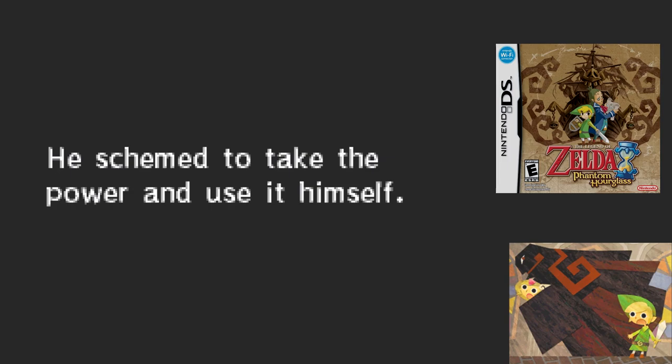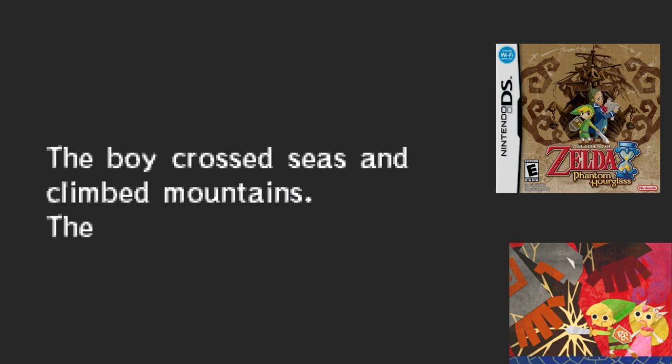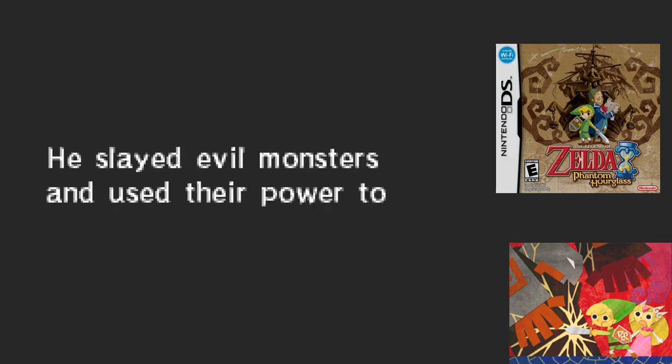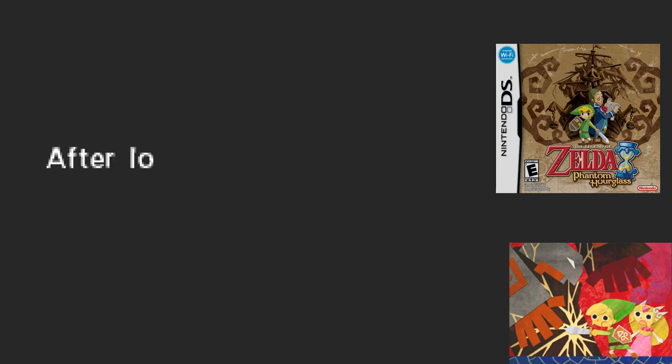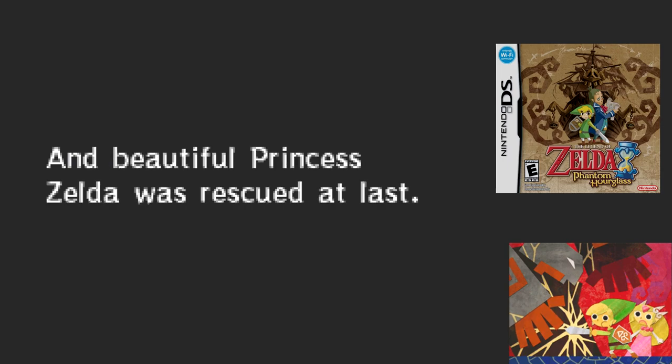Okay. Sacred power, yeah, yeah. It seemed to take the power and use it for himself. Boy chased after him, determined to save the princess. The boy crossed seas and climbed mountains. The journey was perilous, I think, I don't know. He slayed evil monsters and used power to become a true hero. Used the power to become a true hero. Cool. After a long and hard, adventuring, he defeated the evil king. Okay. And beautiful Princess Zelda was rescued at last. Okay.